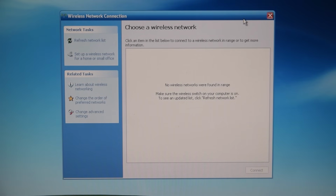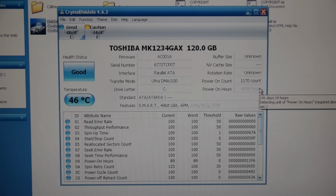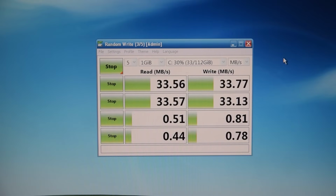As far as other hardware features of the laptop go, the Wi-Fi in this computer is crap and just doesn't work most of the time. And that hard drive, while it has quite a few hours on it for a laptop drive, it's still relatively decent, even if it isn't the fastest thing in the world. Arguably, this would have been a better experience than with the original 60 gig 4200 RPM drive, since this is at least a 5400 RPM.